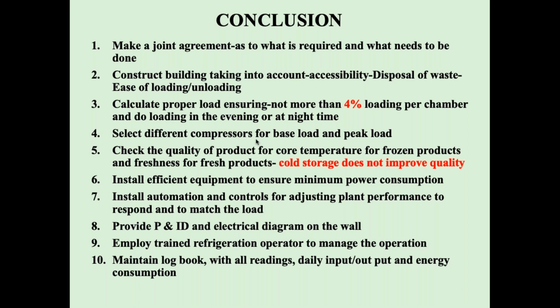Same thing happens with the fish. So always measure with the needle before loading the cold storage. Otherwise, the consumer or the person who has given you the product on a rental basis will blame you that my product got spoiled in your cold storage. So take the product which is absolutely good while loading. Remember, cold storages do not improve the product. Whatever quality you load, in the same fashion, it will be retained.